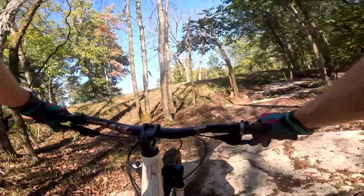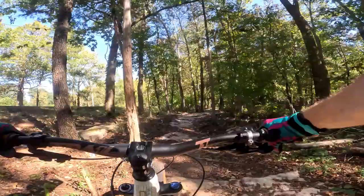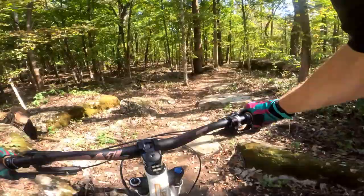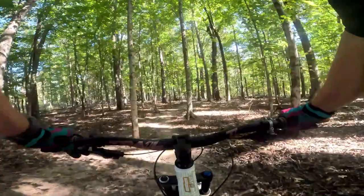This is wonderful. Oh, we can roll it. Oh, there's a wood ramp. I didn't even see it. What the heck? See? That's why you gotta look forward. No, that's a drop. Alright, back in the woods we go.